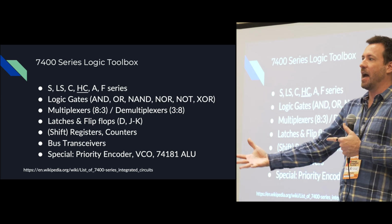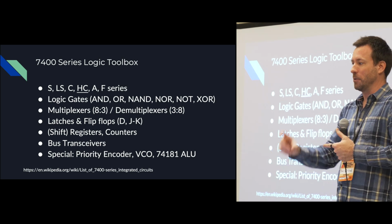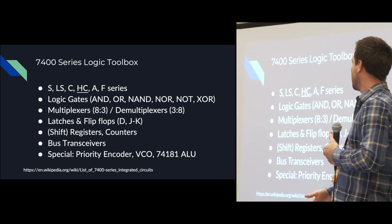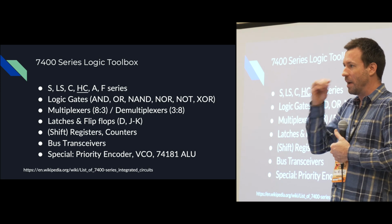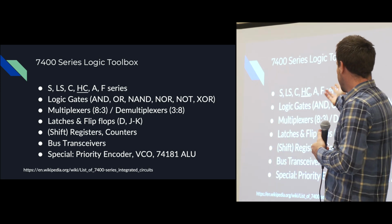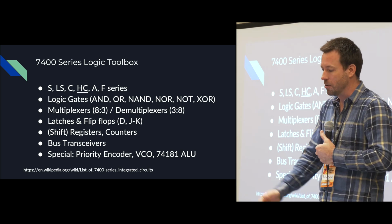You would get this big catalog from Texas Instruments that was like this thick, and you just page through it and you'd find the chips you wanted and order them. And so it's all done online now. It's pretty cool. You go to Mouser, you get a parametric search, you can just find the chip you're looking for, get HC or something, and you're good to go.